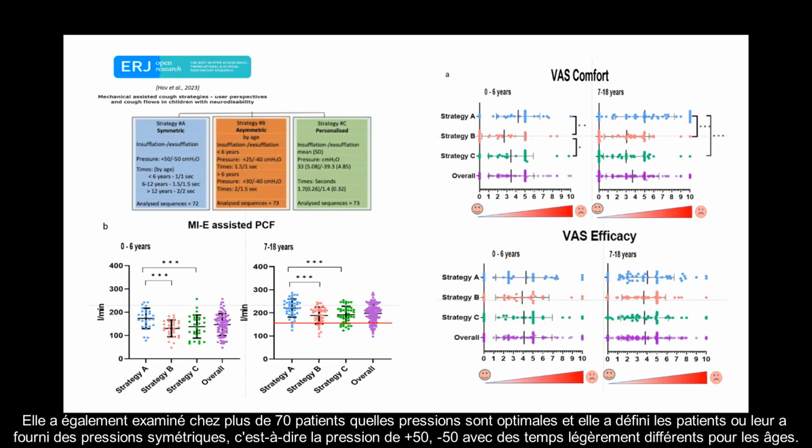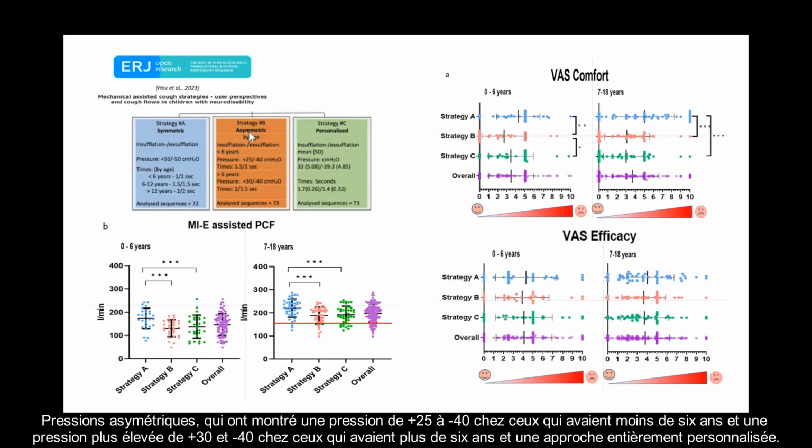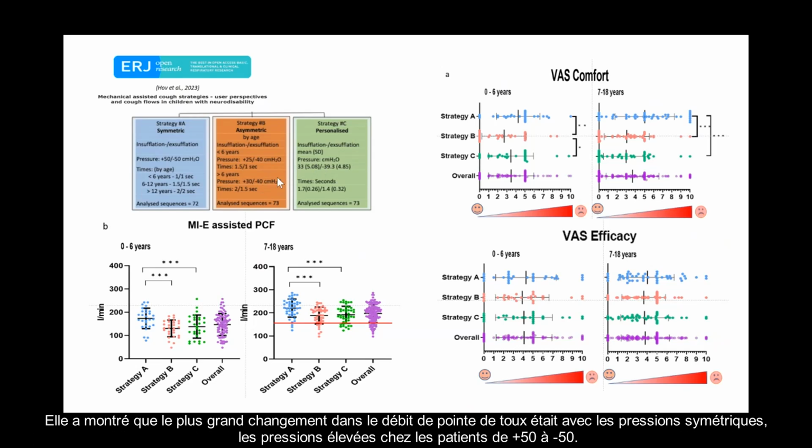She also looked at, in over 70 patients, what pressures are optimal. And she provided them with symmetrical pressures, which was a pressure of plus 50, minus 50, with slightly different times for ages. Asymmetrical pressures, which showed a pressure of plus 25 to minus 40 in those that were less than 6 years old, and a greater pressure of plus 30 and minus 40 in those that were over 6 years old, and a fully personalised approach. She showed that the greatest change in cough peak flow was with the symmetrical pressures, the high pressures in patients of +50 to -50.